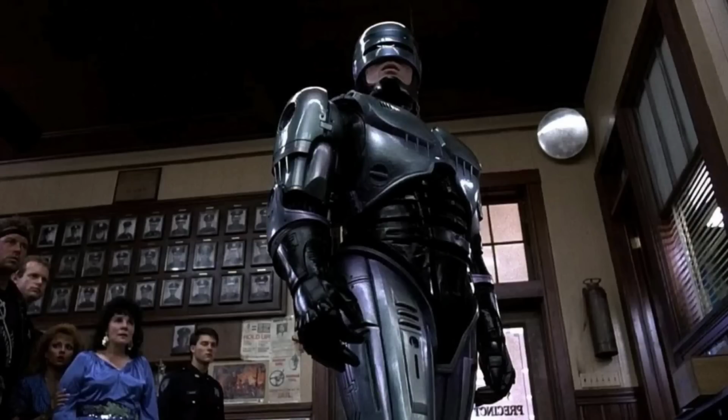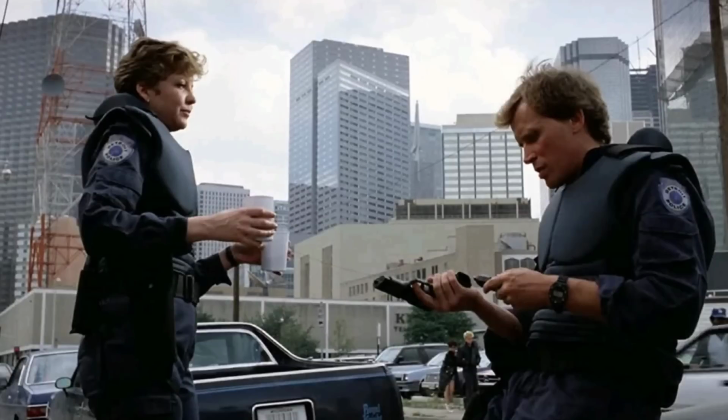Robocop is a 1987 film directed by Paul Verhoeven and stars Peter Weller, Nancy Allen, and Kurtwood Smith as a terminally wounded cop returns to the force as a powerful cyborg in a dystopic and crime-ridden Detroit. Arrow Video presents this film for the first time on native 4K with Dolby Vision and HDR10.